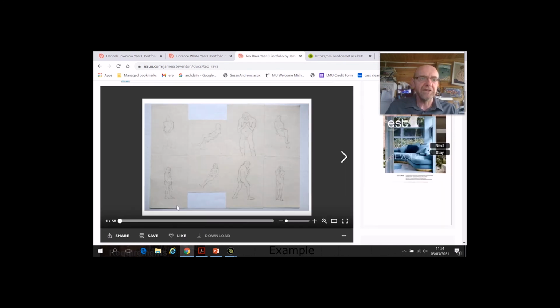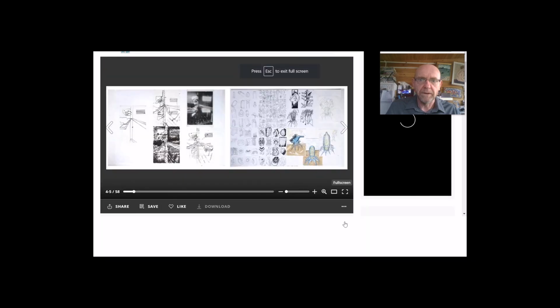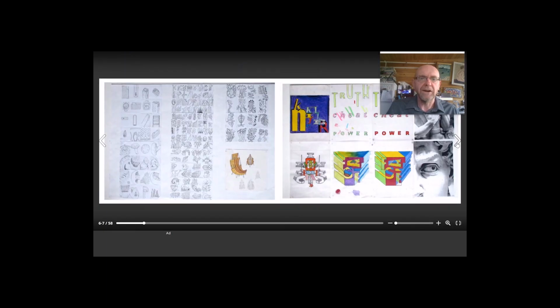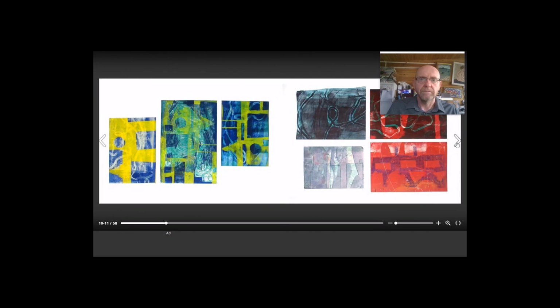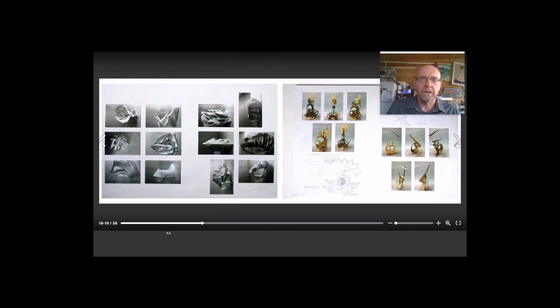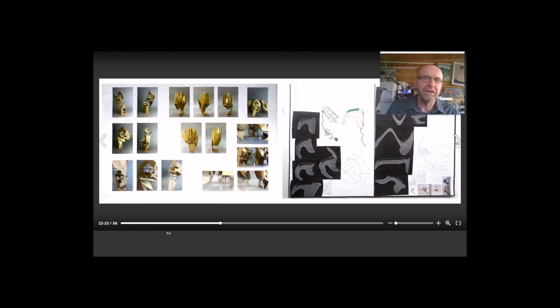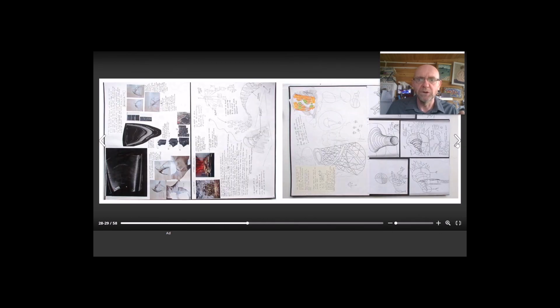I'm going to skip through most of it because we haven't got a great deal of time, but you can see they began with some sketch work. You can see their drawing experiments, printing experiments, and photography. And certainly serious explorations using cardboard models into 3D and then photographing them. So you can see different ideas being explored through these different media.